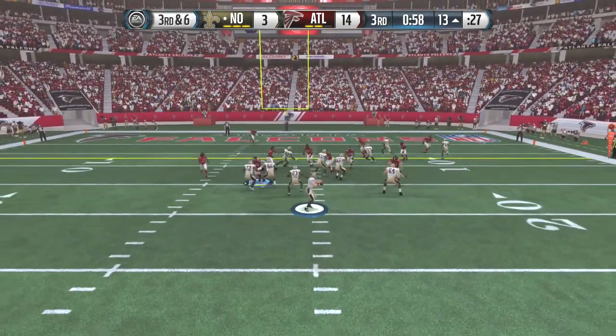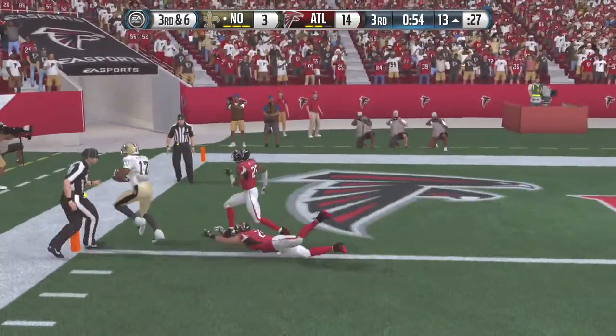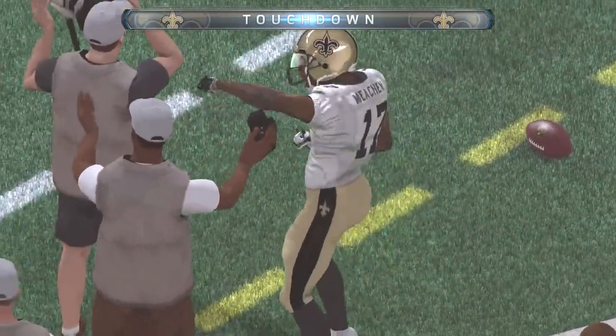Third down and 6. Has his man. Touchdown. This game just got a whole lot more interesting.